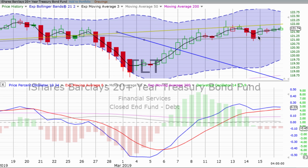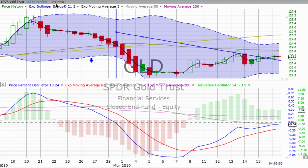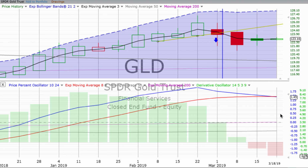Now we leave 20-year bonds and we go to gold. And of course, on gold, look at the weekly chart first, it continues to make us think that we're going to have a crossover going down on that weekly chart. May happen. Now, we've been fooled before on a Monday. May not happen by the end of the week, but we may have a weekly vertical crossover by the end of the week on gold.